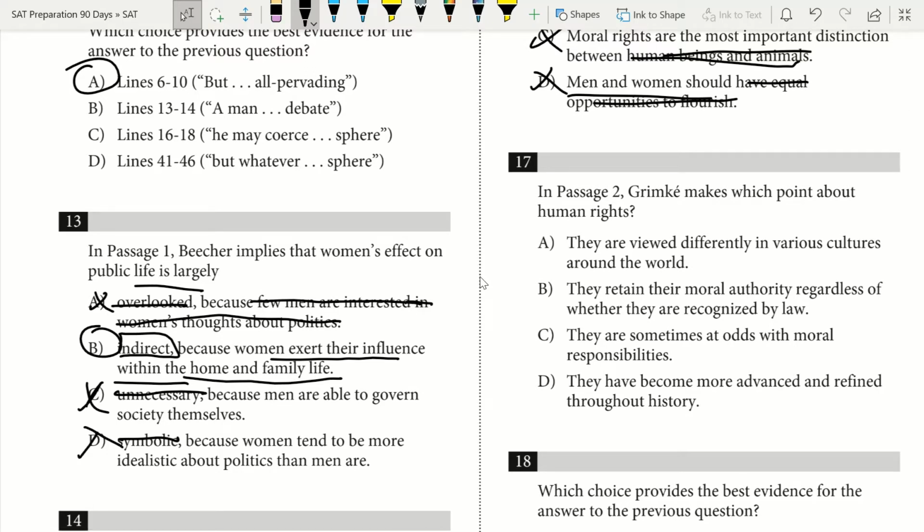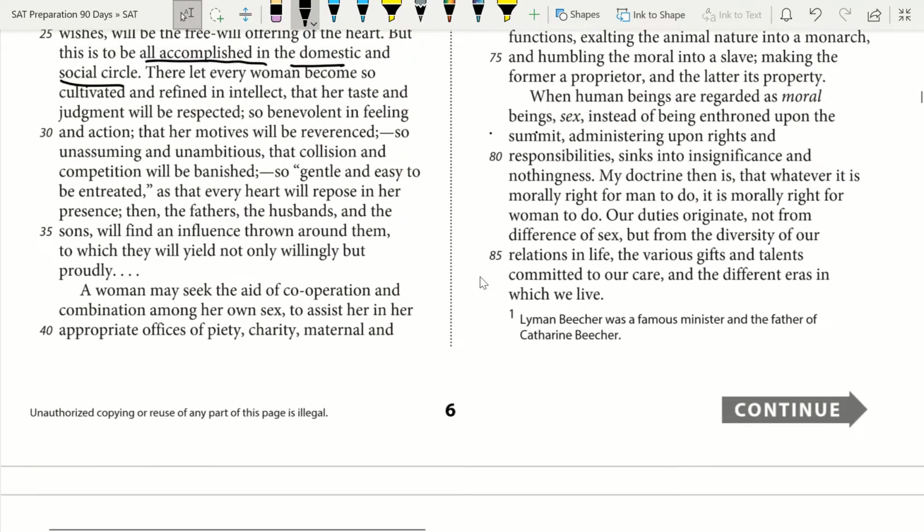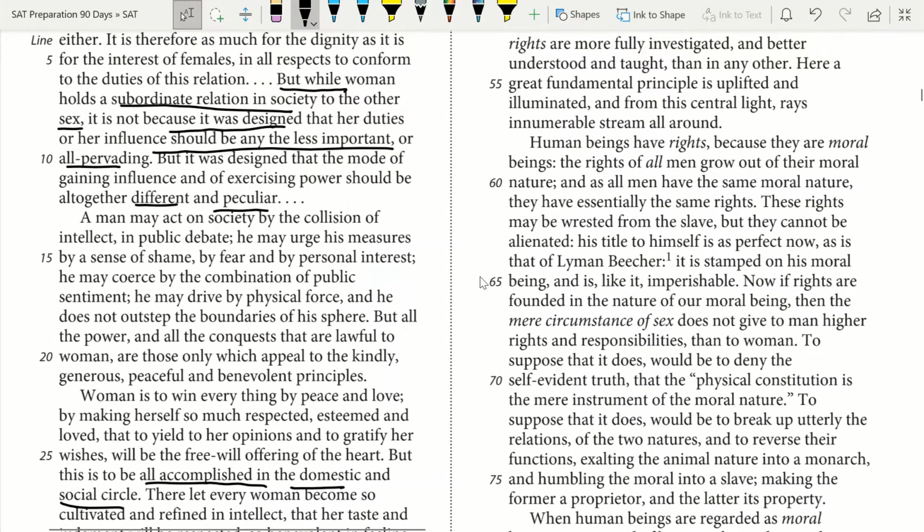Well, the point that she's really making about human rights in this passage particularly is that they hold their moral authority regardless of whether they are considered by law, and I'll show you the evidence for that one as well. If we were to go up into lines 61 through 65, let's find where that is. Right here, she says these rights may be wrested from the slave, but they cannot be alienated. So while these rights may not be granted legally to the slave, they cannot be taken away, right? They will always be there. So these rights, even if they're not protected by law, are always going to be there.